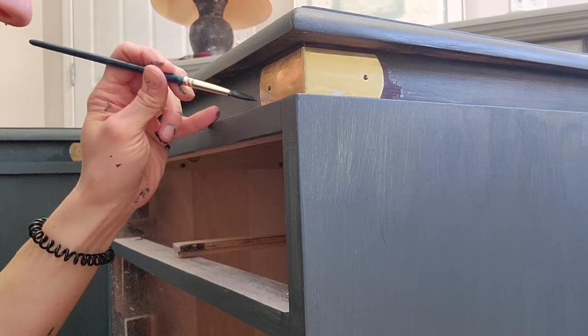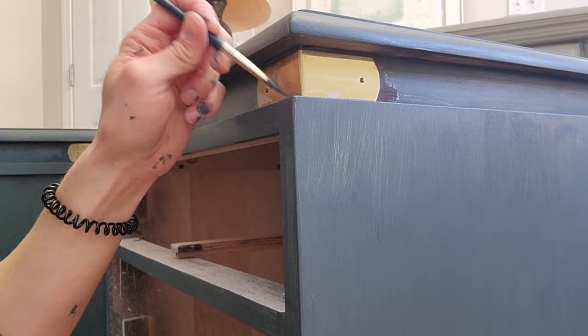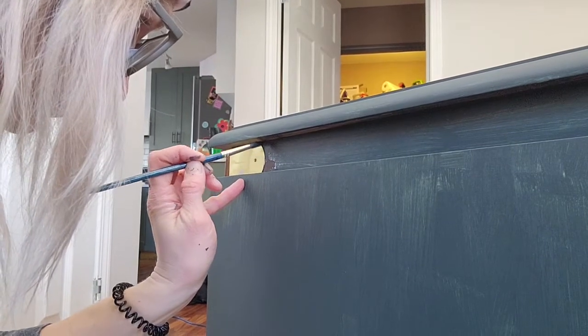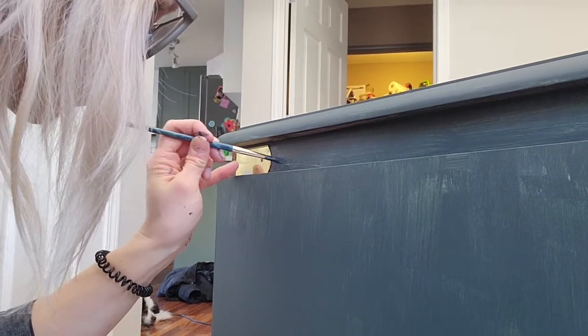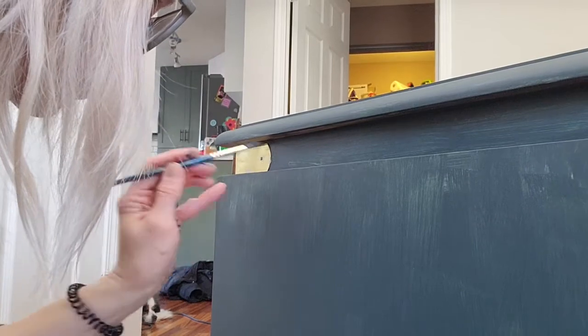Here I'm just taking an artist brush and going in and just getting really close to this metal detail. Because I tried to remove it and I just knew that if I continued to try, it would damage the metal details. So I just left them on and used an artist brush to get the detailed pieces.